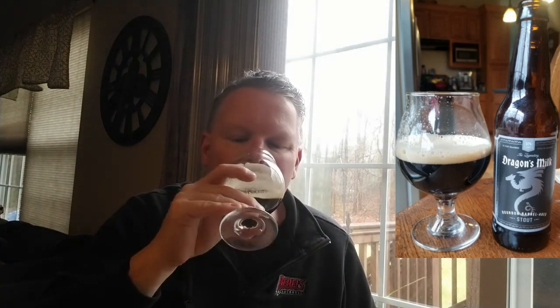I'm just starting to get a little bit of warmth, but to be honest with you, I get less warmth with this than the Bourbon County Stout, which is actually good. I don't really like a lot of intense heat, solvency. This is drinking a little bit smoother than I expected. Even though the Bourbon County Stout is, I think, 15 to 20% alcohol, this is at 11, but really nice.